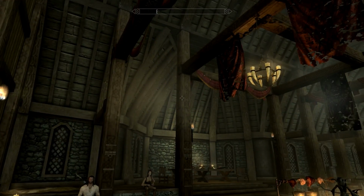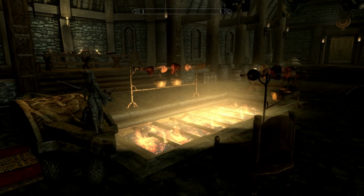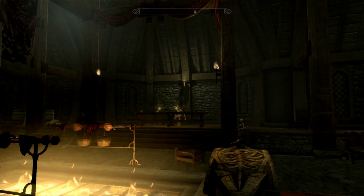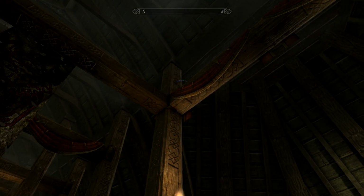In order to make a snow fox totem, you have to have a snow fox pelt. One more thing before we hop out of this and go check out some of the other stuff: SkaerKrow likes to put little hidden clues and things around. And I noticed that if you look right up here, there's a bow that's stuck up there. So you could shoot it down and get yourself a secret special little bow.